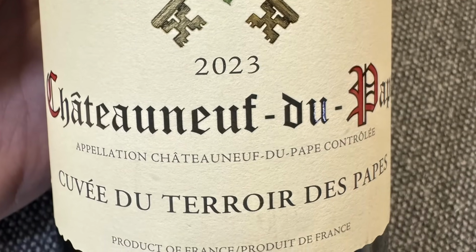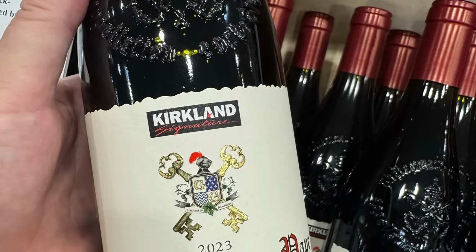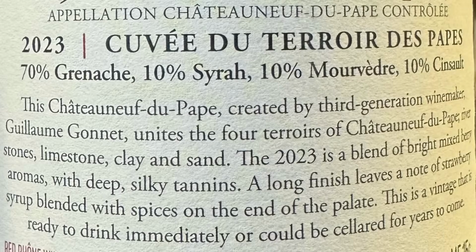This is a warm Mediterranean climate. The fruit tends to get very ripe, and the subsequent wines tend to have a good deal of density and elevated alcohol levels. This one checks in at 15%. The primary grape variety is Grenache at 70%, with 10% each of Syrah, Mourvedre, and Cinsault.